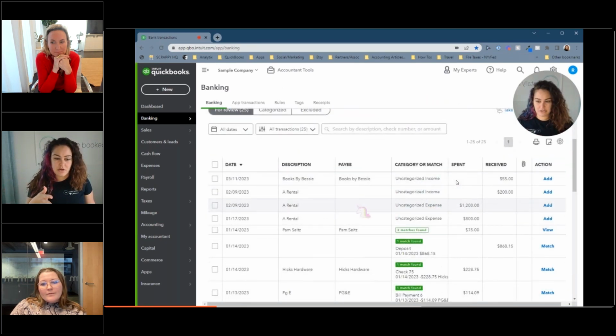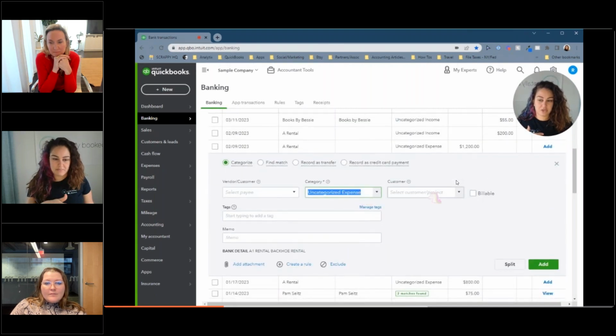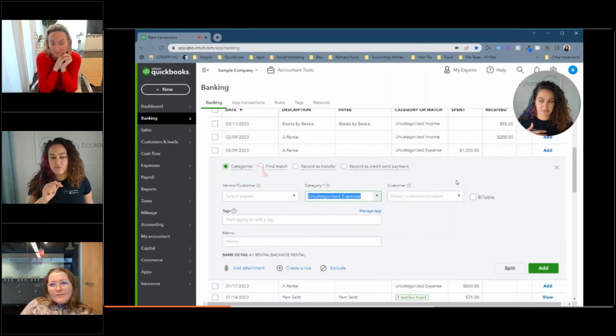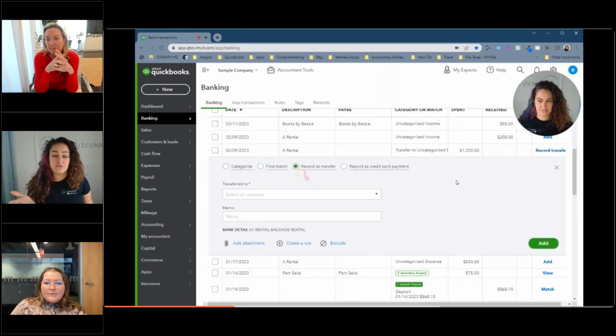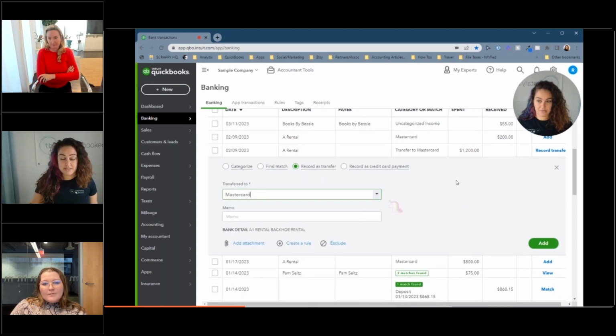So in this next one, we were talking about credit card payments. I chose, in the sample company, something that had gone out as an expense. We wanted to match it to that MasterCard. There are different ways you can do this. The old school way of doing it was creating a transfer so that it would match when it reached the MasterCard side, so you see the money leaving the bank.